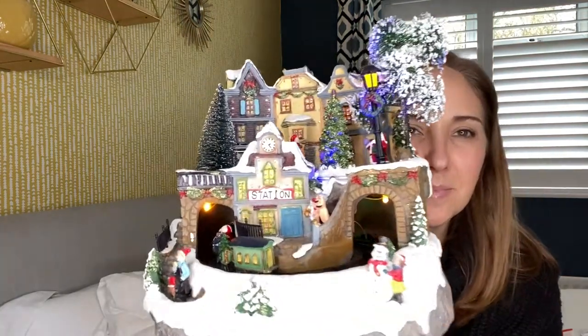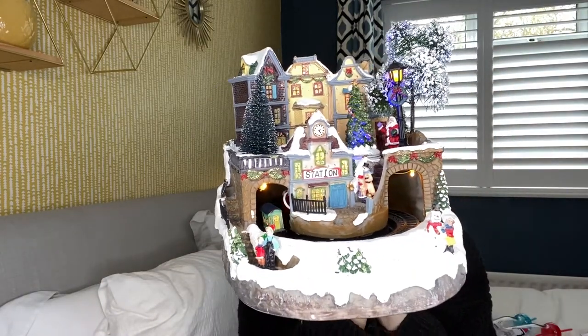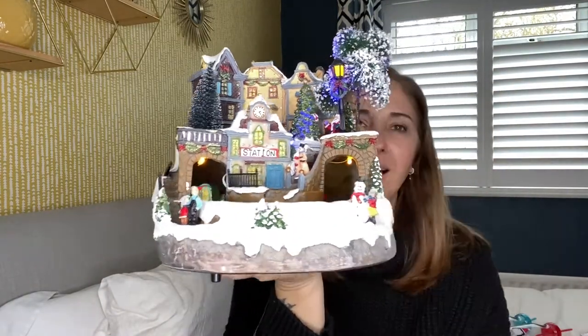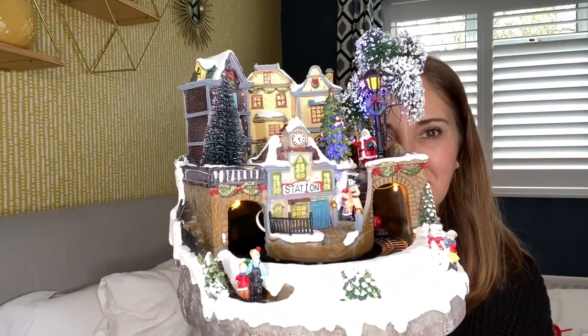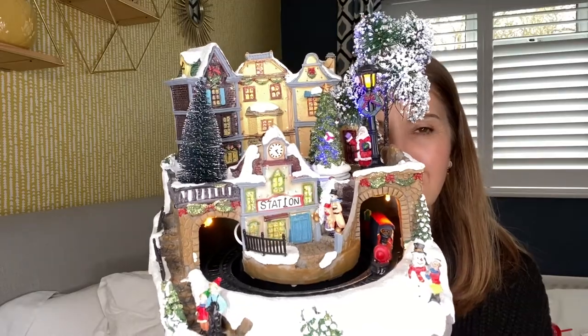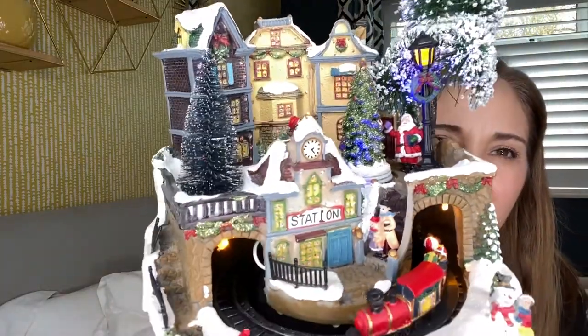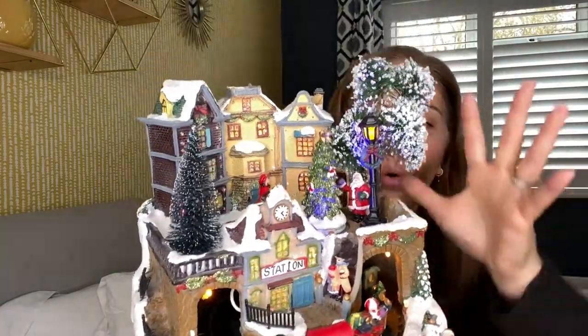They sit there looking at it and watching it with the lights off. So I'm gonna plug it in and I'm gonna show you it. Can you see? Look, it's even got music. How cute. Here comes the train. Oh, and the tree. I just love it. All of it lights up.